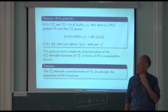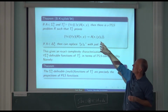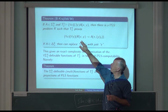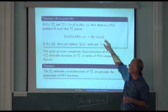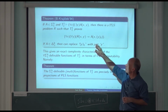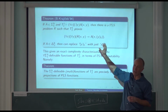Here's the exact statement then. If you have a sigma B1 formula A, and T12 proves for all x there exists a y, A of x y, then there's a PLS problem R such that T12 proves that if you have a solution y to the PLS problem, you can extract immediately from y a value such that A holds. Extract immediately just means project out with the Gödel beta function, for instance, or use a polynomial time method to extract it. So the point is, if you can find a PLS problem such that from solutions of it you can find a y such that A of x y holds.